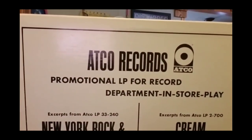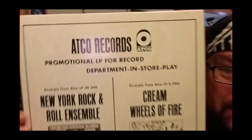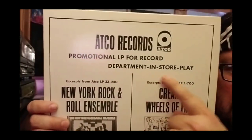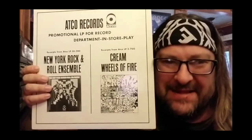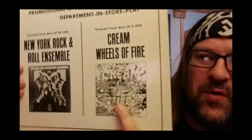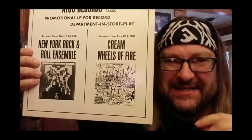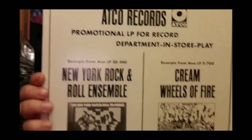Can you read that? This is a black and white promo through and through. Atco Records. Read that right there, you guys. This thing is a narrated promo copy. There is a guy at the beginning that's like a radio announcer, and he's introducing you to this new Cream album with little inserts of this in between the songs. And it is unbelievable. I've never even heard anything like this before.